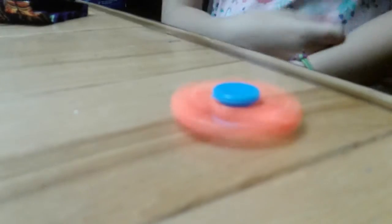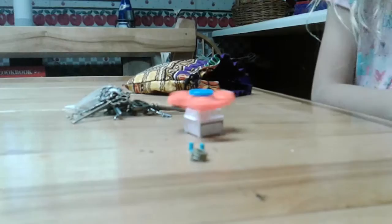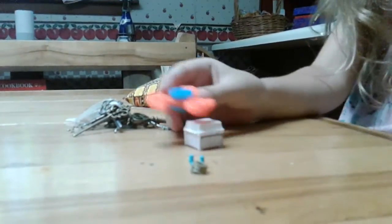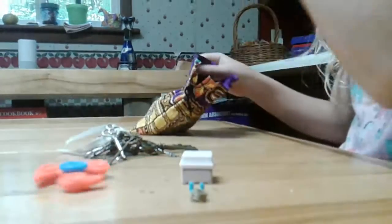Shall we try it? Nah, it's falling apart. All right, try it, see if it works. Just wait for it to stop, and then open it. And nope, it didn't work. Just a toy.